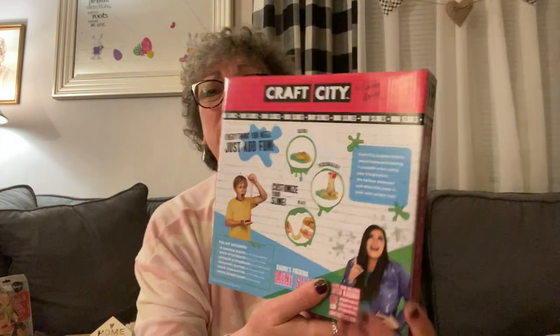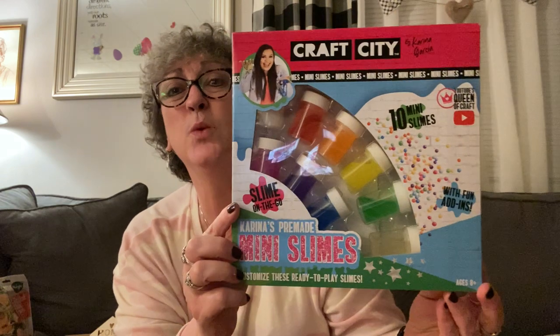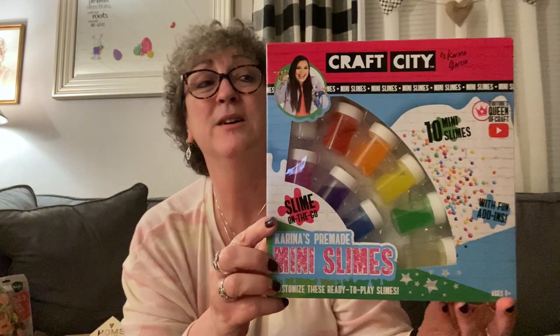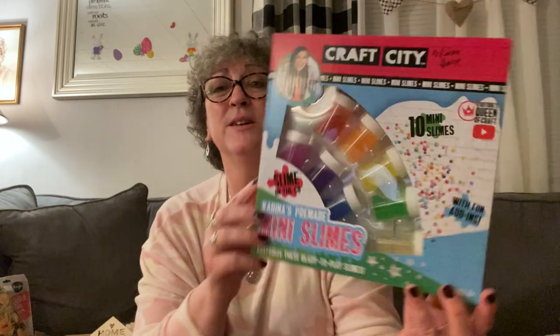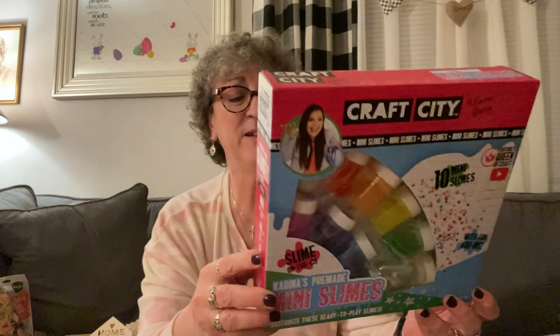This is mini slimes, and it's like a gift. This thing has got to be, you know, $10, $12 in the store. Customize these ready-to-play slimes. You get 10 mini slimes. YouTube's Queen of Craft, it says right on it. So I got the Queen of Crafts slime for $1 at the Dollar Tree. What a great gift, you know? Even for your grandkids.